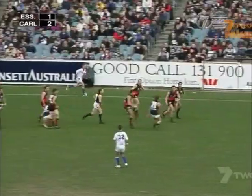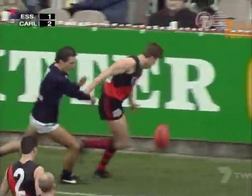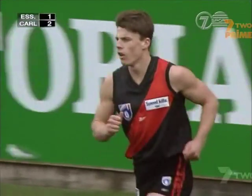Going nowhere until it comes to O'Donnell. Hurried kick off the left. Wide near the boundary line. Lloyd outside the 50 and on the boundary line.